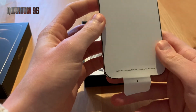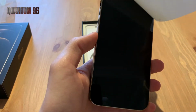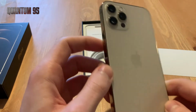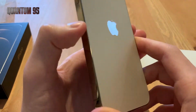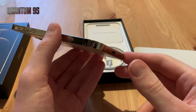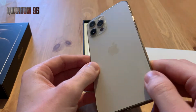And this is, of course, the screen side with the screen protector. So we'll peel that off. Now that is beautiful. The camera's on the back. Nice shiny sides. Now this is actually so pretty that I don't really want to put it in a case. Of course, I'm going to have to put it in a case eventually to avoid scratches.